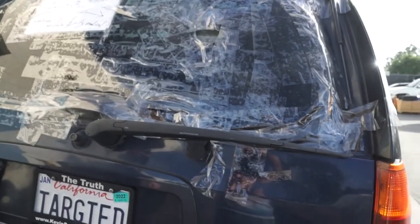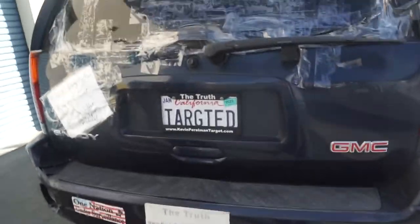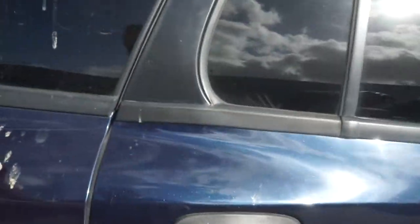What's the Golden State Sports Medical? That was my father's office. And that's when George Escobar started. Kevin's talking, and we gotta put on the pressure, apply the pressure. What else? Okay, we have a keying here. We have probably 100 keyings.